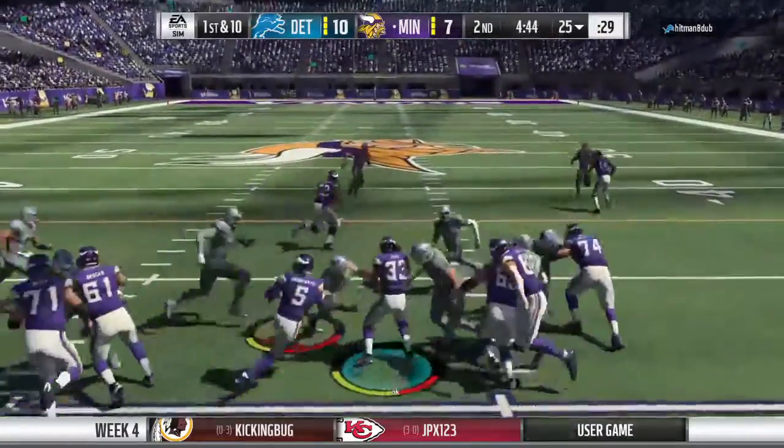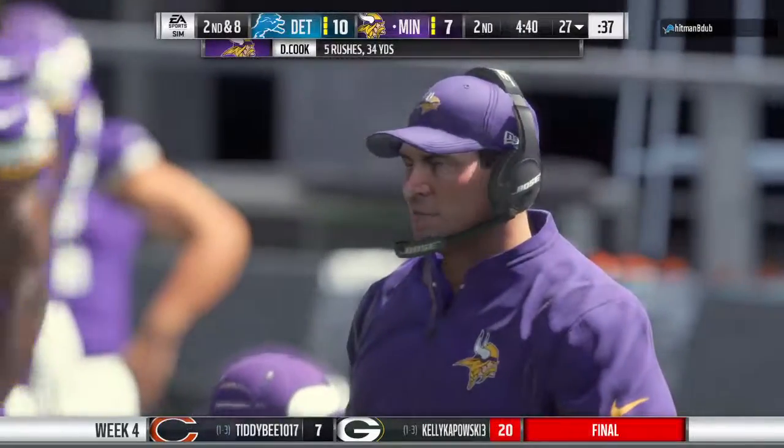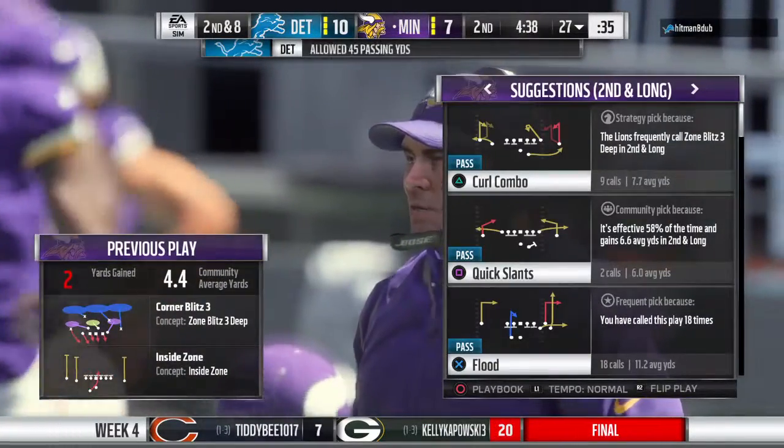Here's Cook as they begin on the ground. And he'll fight forward to about the 27-yard line. 2 yards on the pickup there. It'll be 2nd and 8.